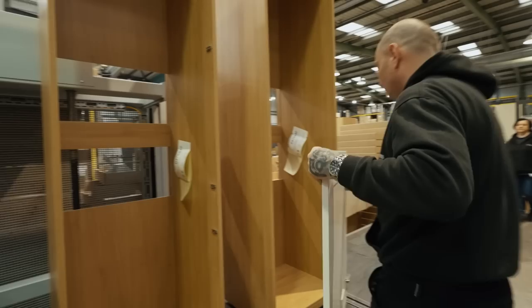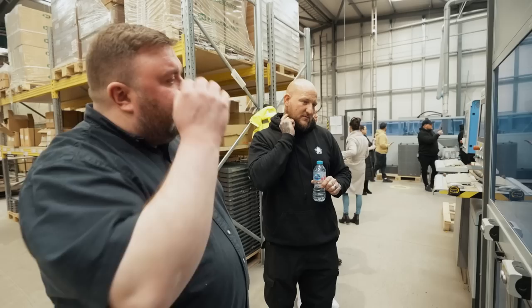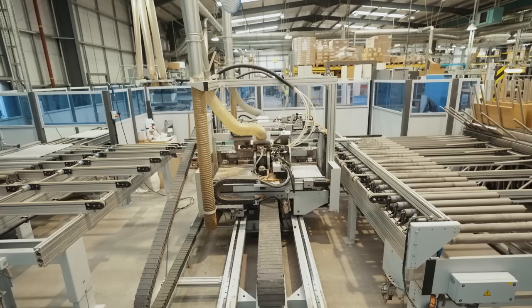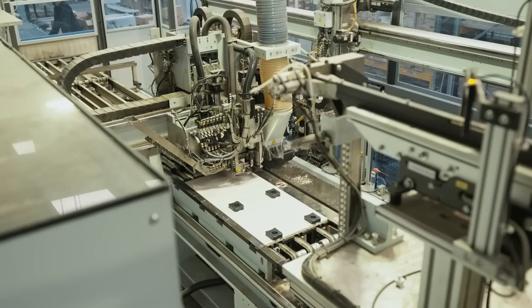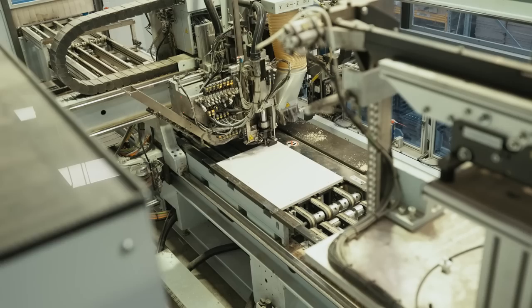So it only drills for what you need. No excess drillings, no unnecessary drill holes. Only the ones you need for your unit, and that's all done with a program. When a unit goes in, the machine knows your order from the order processing software, and it's drilling just what you need.